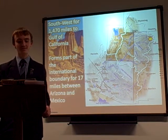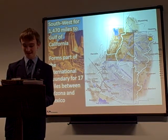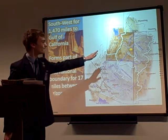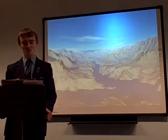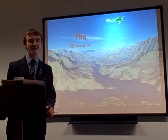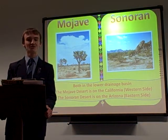The Colorado River flows southwest 1,470 miles to the Gulf of California. It's a primary river which forms the international boundary for 17 miles between Arizona and Mexico. In the upper and middle portions of the river, there are tributaries that cut a labyrinth of deep gorges, the most famous being the Grand Canyon. The lower section separates into two deserts, the Mojave and the Sonoran.